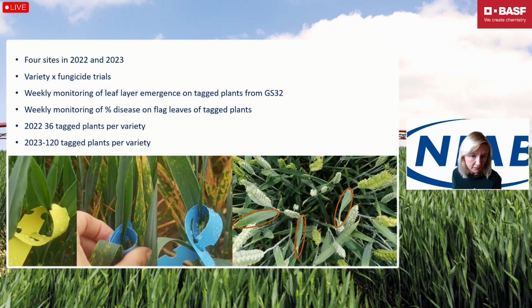Once full flag leaf had emerged in those varieties, we monitored percentage disease, so how fast disease was progressing in relation to leaf layer emergence. But because of time today, what we really want to focus on is the variation in leaf layer emergence across those varieties and across time.